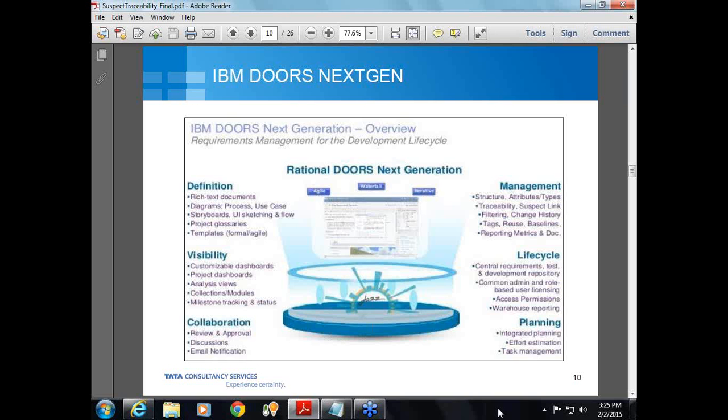So when I talk about life cycle, it is not just one tool. It's about integration with the rest of the tools, that is whatever I spoke about, the RTC and Archium. So integrating with that, you will have a central repository wherein you can view all your requirements, test artifacts, development, and planning. When I talk about planning, it's about the RTC. RTC helps in planning, task management, and effort estimation. So this is all about the overview of the DOS next generation.